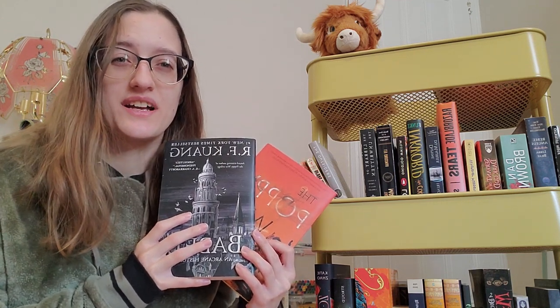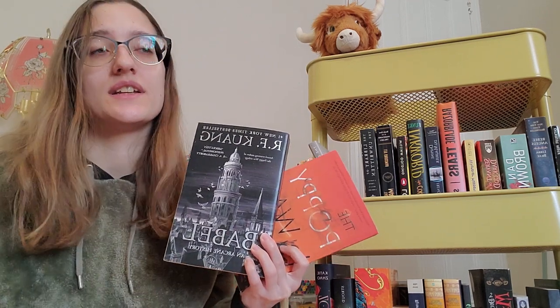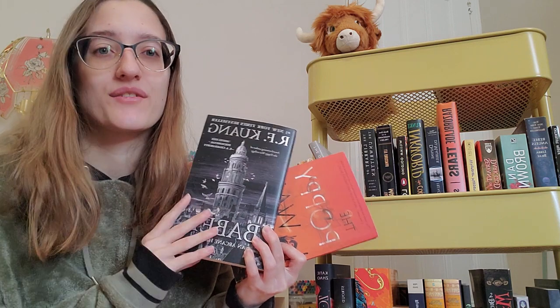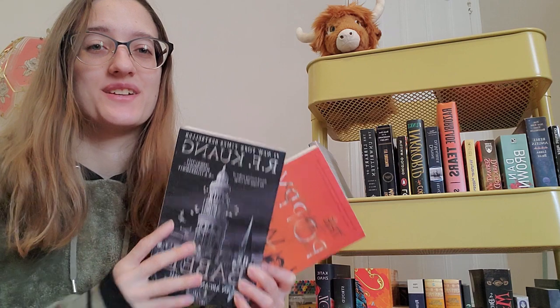of these and maybe another R.F. Kuang book. I know she's got Yellowface, which is vastly different to either of these two books, but it is another book she's written. I kind of wanted to do like a taste test of her to see if I enjoy her as an author, which I'm very much hoping that I do.